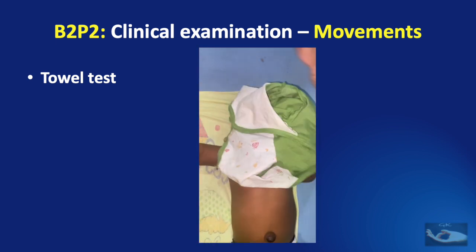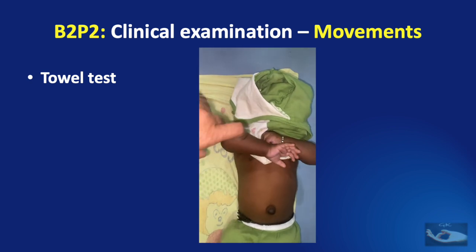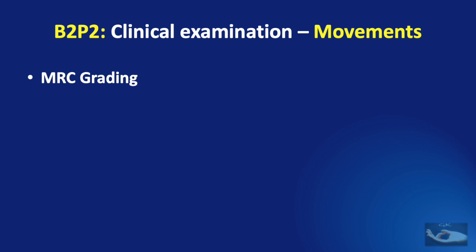Sometimes, throwing a very thin towel over the face of the infant may stimulate movements in the limbs, and these movements can be assessed. Just noting the movements may not be enough. The power of these movements also has to be assessed. This can be done by the regularly used MRC grading or the Gilbert-Tassin system.